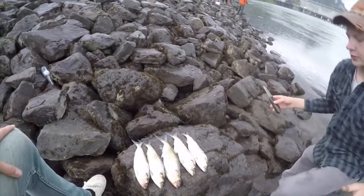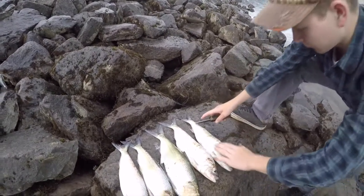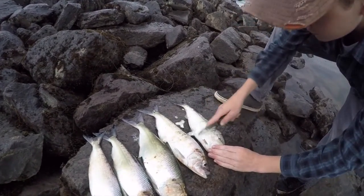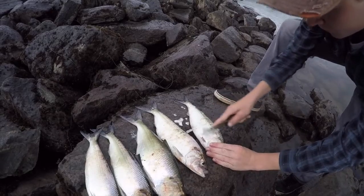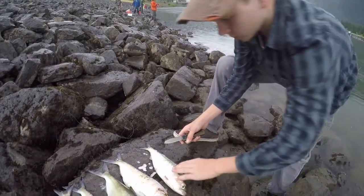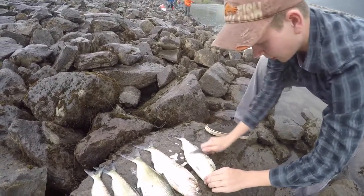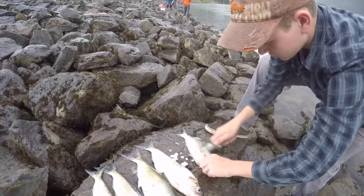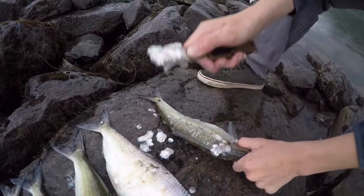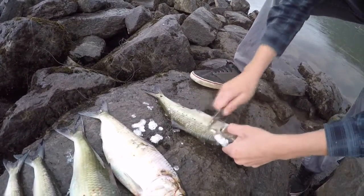This is how I'm gonna clean the shad today. You can fillet them also, but I don't have my fillet knife with me, so I'm just going to scale them. So run your blade against the scales. The scales go to the tail, so you want to come up from the tail to scale these fish. See all these scales on those? That's bad. You don't want that. Just get rid of that in the river.